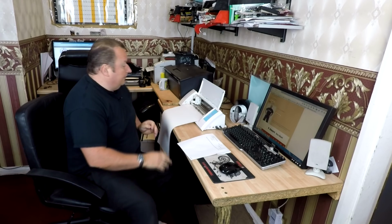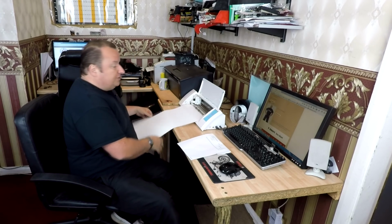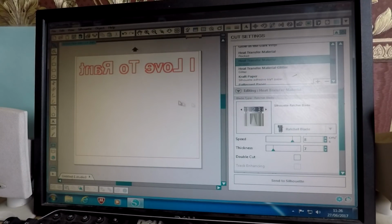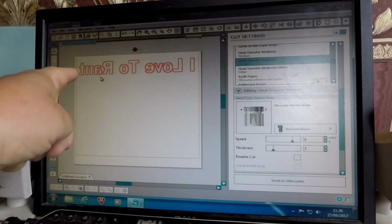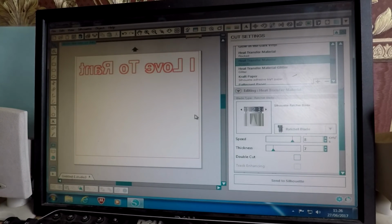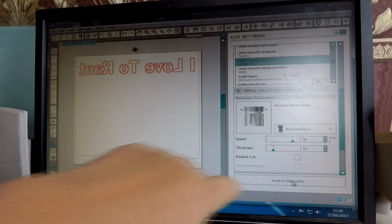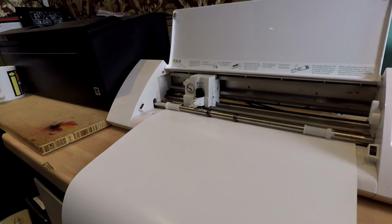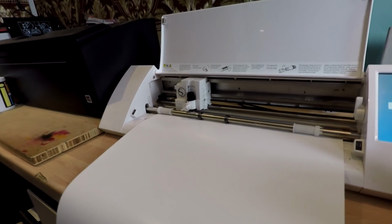Right, where was I? Yeah, so I've inserted that there. Let's bring you a bit nearer. I'll open up my Silhouette software, as you can see there. The words are on the screen, written in reverse at the right size. All I'll do then is click Send to Silhouette. The cutter will then go ahead and cut out that graphic or image or whatever it is I've chosen.